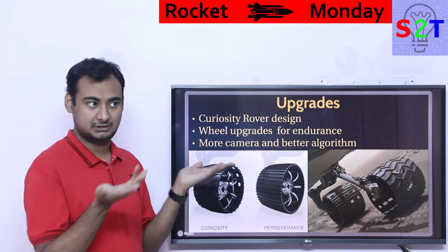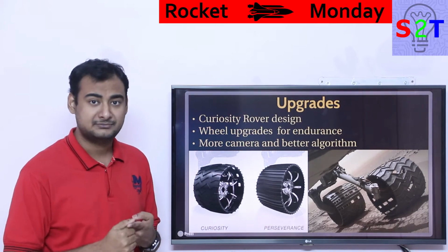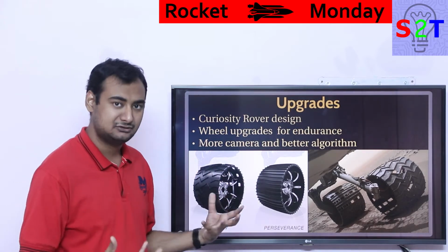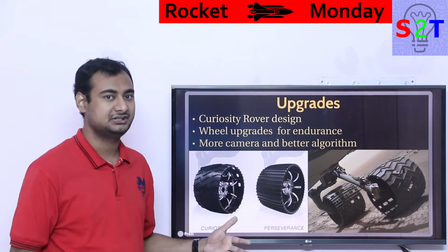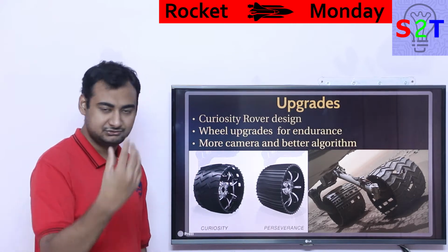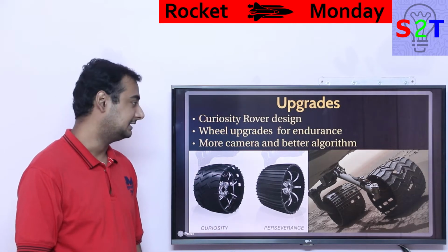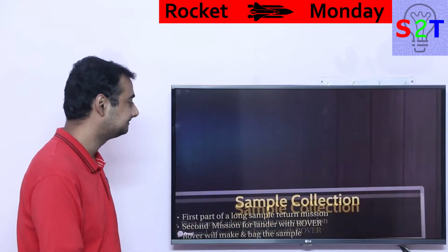We have tested it. Again, the Curiosity rover did have it. We have testing data, but this time we are adding more cameras and more advanced algorithms. Because of the experience we got from Curiosity, we are amping up the capability of that hardware. So those are the upgrades. Basically, you take the Curiosity rover, you change the payloads and all that, but the core rover is the same with better wheels and better algorithms.